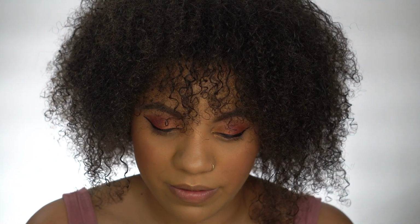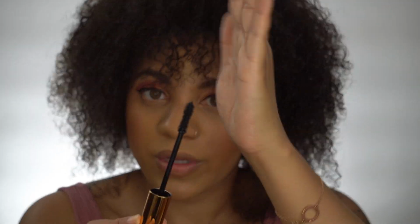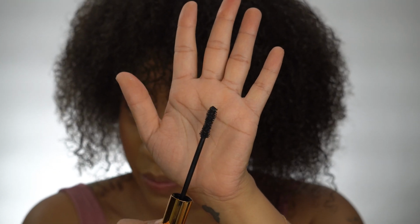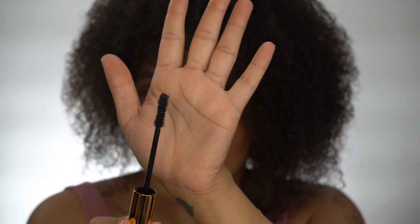Okay. Let's see if it has a smell. No, it just has your typical mascara smell. Sometimes mascara stinks so bad and they just turn me right off. I can't take it. And then here's the brush. So a little bit of an hourglass, not too much. I can really appreciate that because I feel like the big old hourglass brushes are a bit overdone these days. So let's see how this goes.